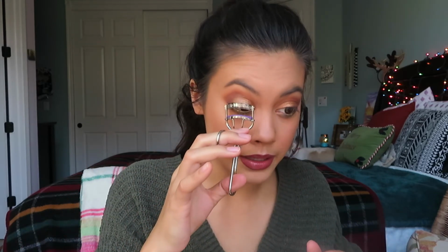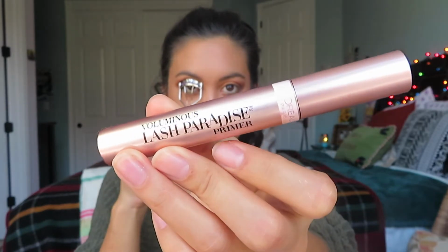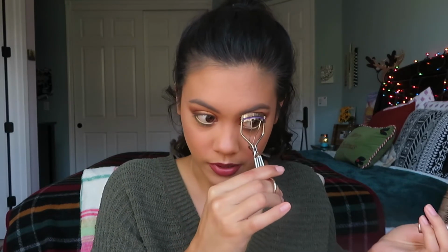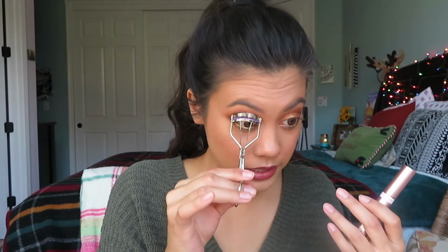Now that our face is dry from our setting, I want to curl my lashes, and I'm going to go in with this Voluminous Lash Paradise Primer. I didn't think I was going to like this lash primer so much, because it's just a lash primer, what else do you expect? But I feel like I can't do my mascara without it now. It just adds a really nice volume.